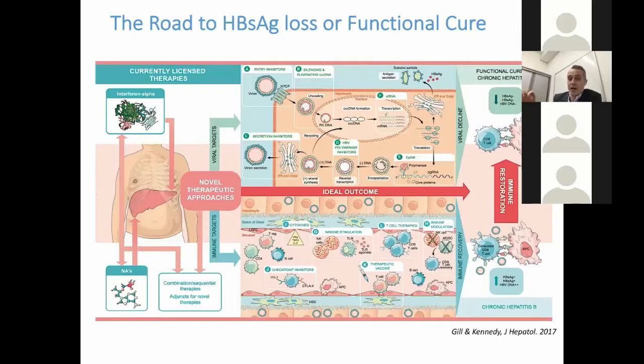And on the bottom half of this slide, I'm showing you how we can target the host. How we target the host are new therapies such as therapeutic vaccine, currently in trials across the UK at the moment, a number of immune modulators. In here, you can even include things like pegylated interferon, which has kind of lost its way a little bit, but may be considered again in terms of combination therapies for the treatment of hepatitis B, novel T-cell therapies, and new therapies that are probably emerging or maybe transferred across from oncology, such as checkpoint inhibitors and other novel agents.